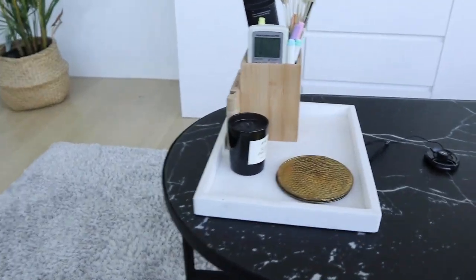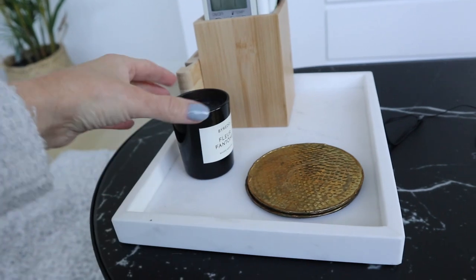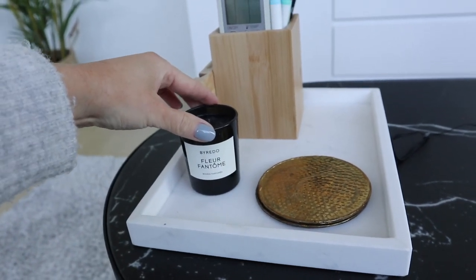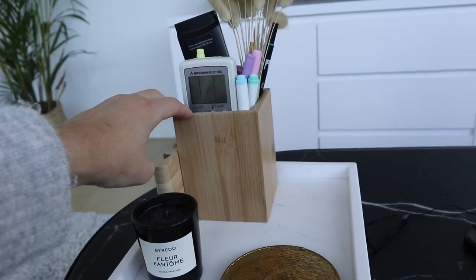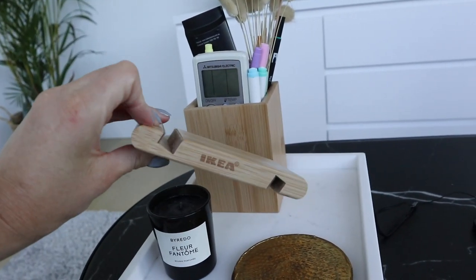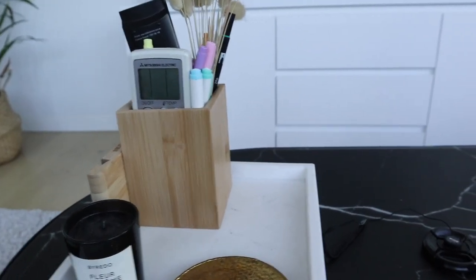On top of it, I have this marble tray from Adairs as well. Coasters from Adairs. This candle is by Rito, which is from Mecca. This bamboo pencil holder is from Kmart. And then I also have a little IKEA iPhone tablet stand thing as well that I find very useful.